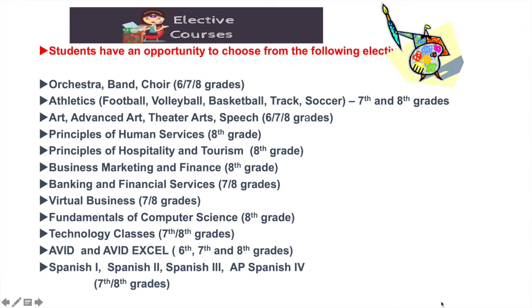And these classes are usually offered every year. Some are, some are not, depending on the number of students that sign up or the interest that we have in some of these classes.